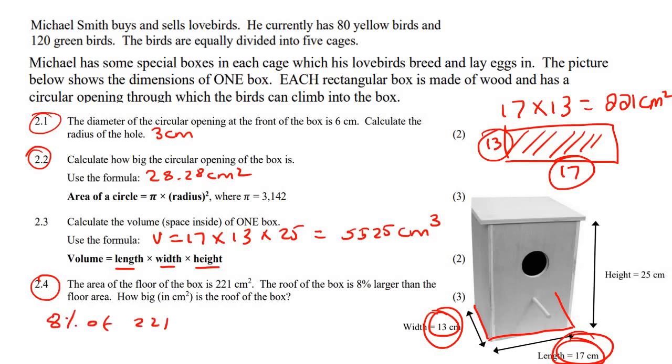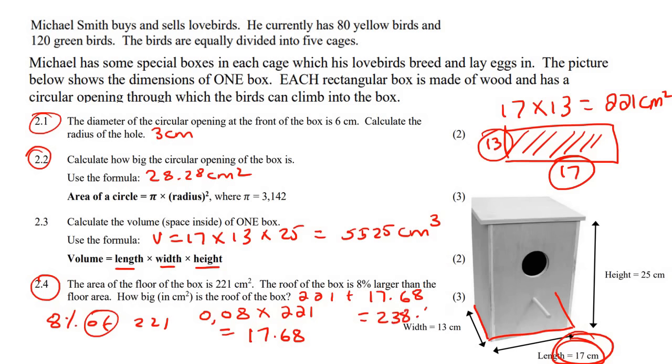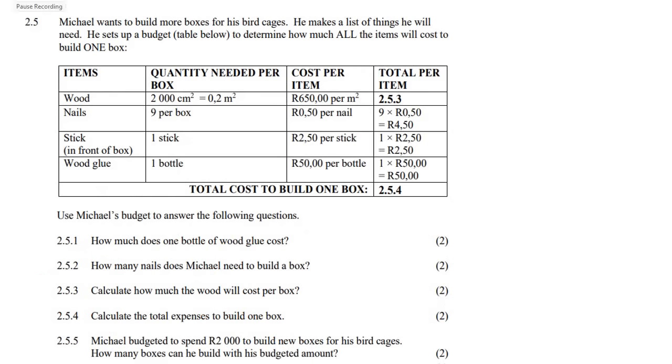Now you can do this in many ways, but if you type 8% on your calculator, it'll be 0.08. Now of means times. Now if you work this out, you get 17.68. That's not the answer. That's just how much extra we have. So then what we do is we take the original, which is 221, and we add the extra bit, and then we will get an answer. 238.68. So let's just write this nicely. 238.68 centimeters squared.